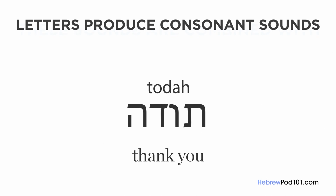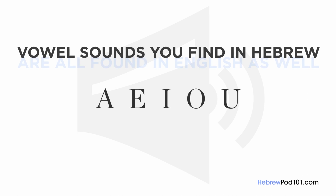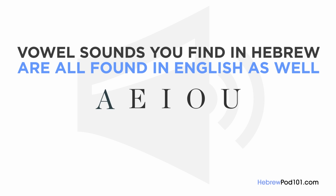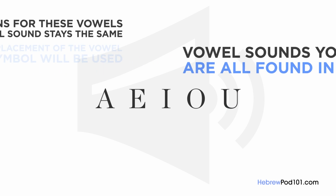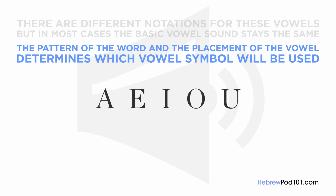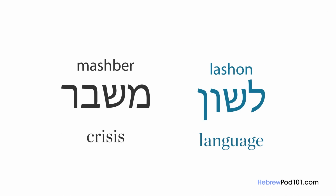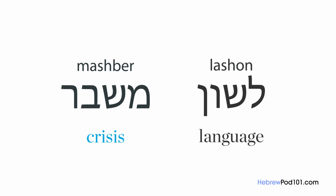Letters produce consonant sounds. These sounds are combined with vowel sounds indicated by the nikud. Vowel sounds you find in Hebrew are all found in English as well. A, E, I, O, U. There are different notations for these vowels, but in most cases, the basic vowel sound stays the same. The pattern of the word and the placement of the vowel determines which vowel symbol will be used. For example, the word for language, lashon, and the word for crisis, mashber, both have a vowels after the first letter. But because of the way the word is constructed, the vowels are notated differently.